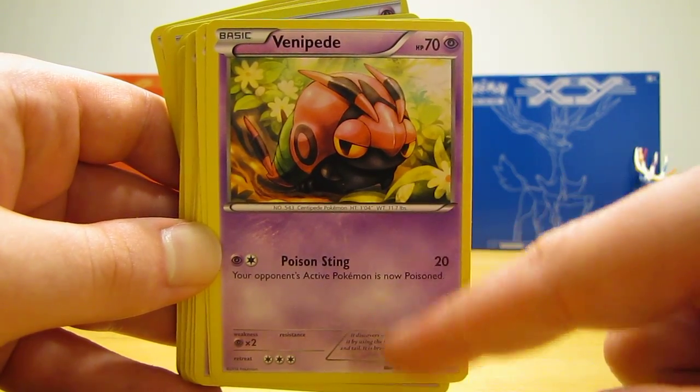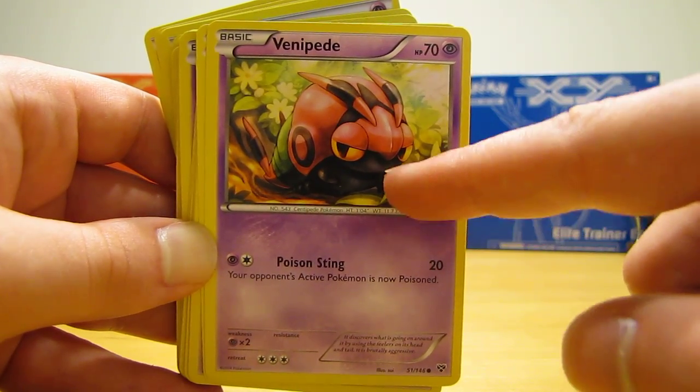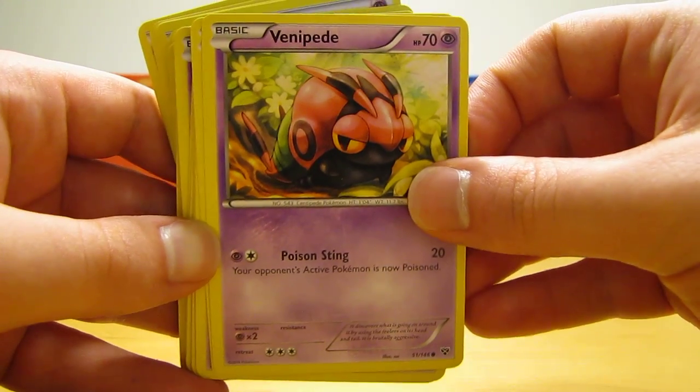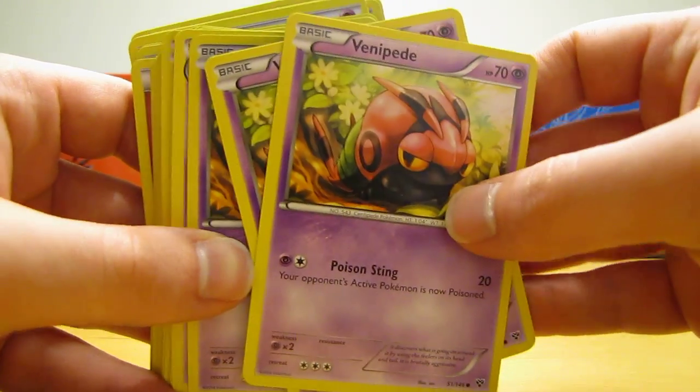So if you move this card to the active Pokemon spot, I would probably make sure that you get one of its evolutions out within a turn or two. Otherwise, you don't want to have to spend 3 energy cards just to retreat a basic Pokemon.